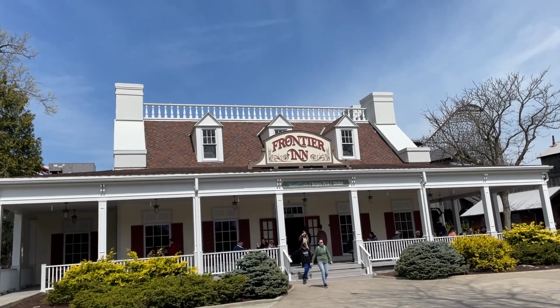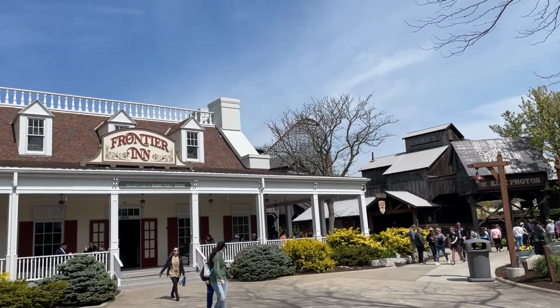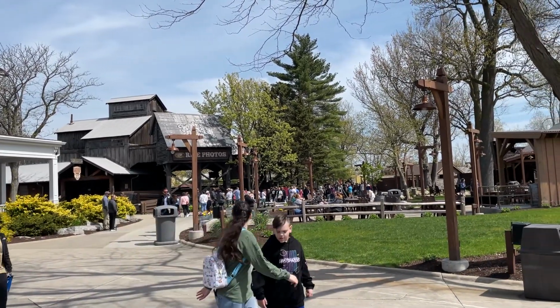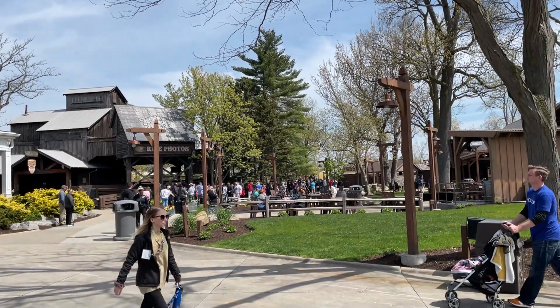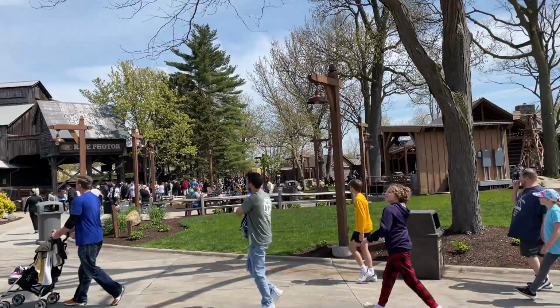Here's a new Frontier Inn, formerly Chick-fil-A. Might check out the food in there. But yeah, it's almost noon. Line for Maverick is still there as you see it. Hasn't opened up yet. Haven't seen it testing either. All right, it's been a pretty subdued morning so far, but it's about noon.